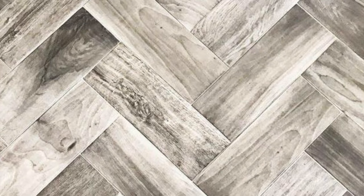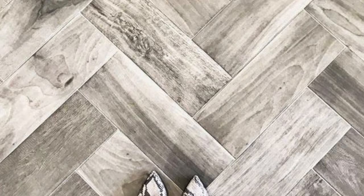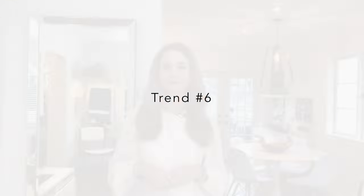You don't have to have a fancy home to have herringbone floor. You don't have to have a fancy kitchen to have herringbone floor in it. I think you're gonna see it in a lot of warmer tones, and you're gonna see it used in a lot of different styles.